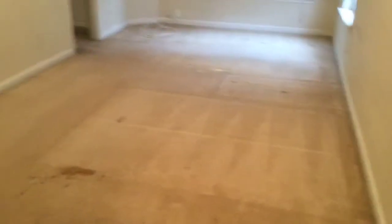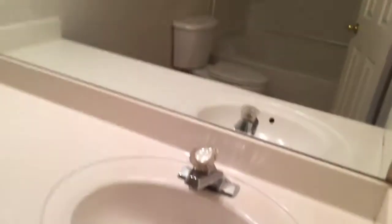So the upstairs is done. There's still stains on the carpet, but I'm not cleaning the carpet, so we got it all vacuumed. Tons of dust, but you can see how shiny everything is now. And all that mildew is gone and shiny. And there's a little rust spot in that corner there.